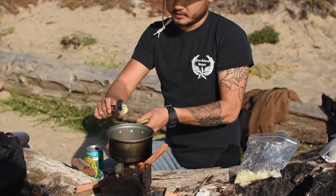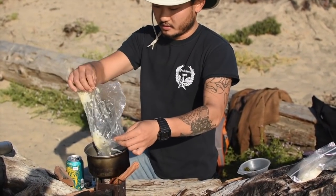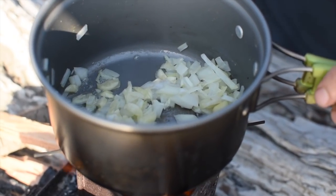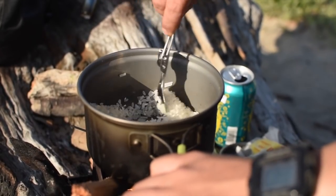I have a little butter. Just gonna throw it in the pan. I have garlic and onions in here. Short grain rice, maybe like half a cup. And now mix that up.